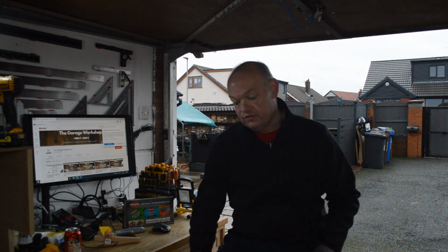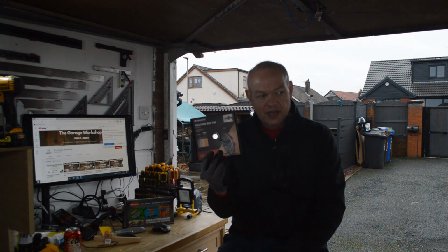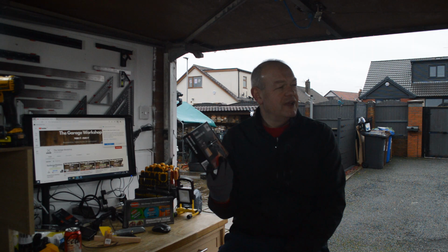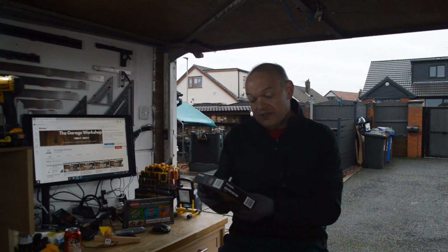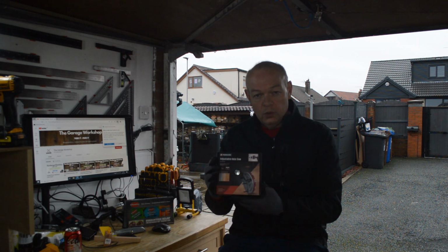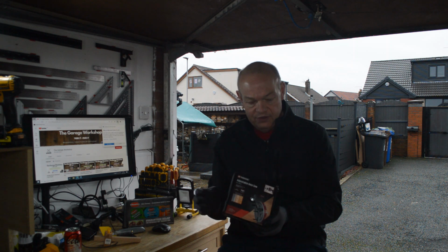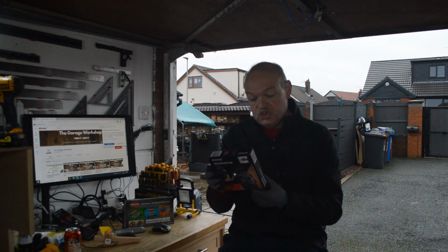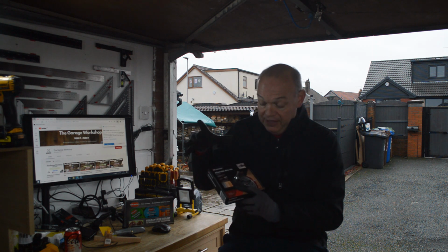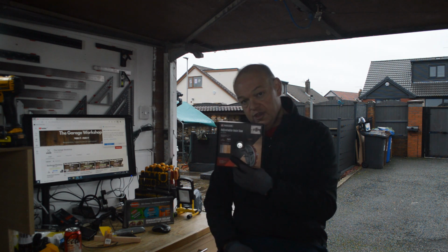Sticking very much with the drill bit theme and the Parkside theme is this. This was in the Parkside middle of Lidl about the end of October, I think, beginning of November, and it is quite simply an adjustable hole saw. Now, I've got a hole saw, in fact I've got a whole set of hole saws, I'm sure many of you have. This one in particular though has the ability to change depth, so you can make it bigger, you can make it smaller to deliver or drill various size holes.